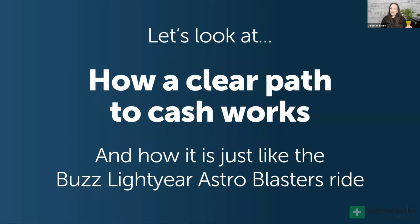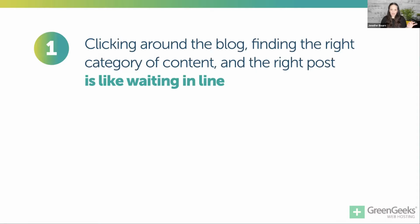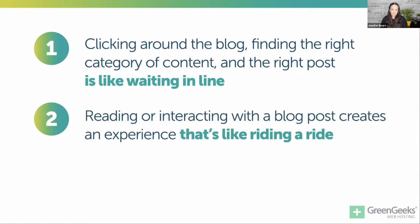We're going to talk about this clear path to cash and how it's just like my favorite ride, the Astro Blasters. So when somebody comes to your website and they click around the blog, they find just the right category of content and the right blog post. This is kind of like waiting in line at Disneyland, right? You're waiting, you're getting closer, you're trying to find the kind of thing that you need, right? You're trying to get to the front of the line. Well, on your website, they're trying to get to that piece of content that they're looking for.